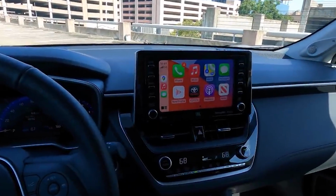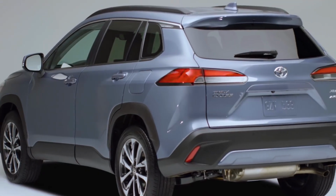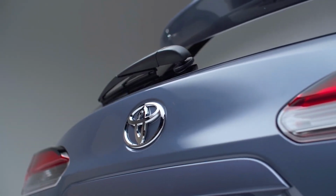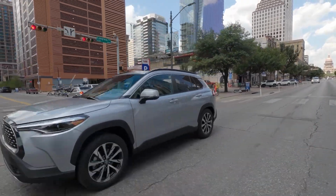The new Cross can be ordered with several accessories aimed at adventurous types. Also, a hybrid model is expected soon, and it will likely be the model to go for if you require more power. The standard Corolla Cross should be good enough if you are a relatively relaxed driver.